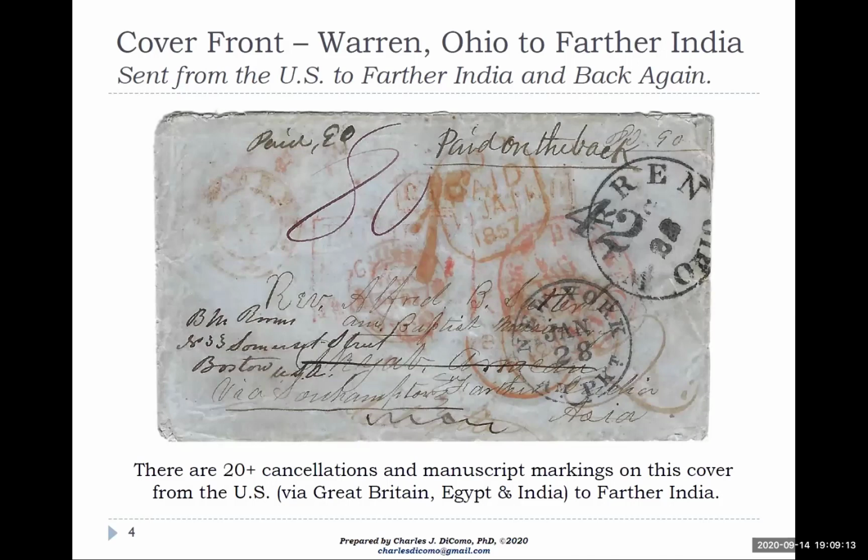Let's look at the front of the cover. And let's start. There are over 20 cancels and manuscript marks on this cover. You'll see a few black. Here's a black New York cancel. Here's a red cancel. Here's an orange cancel. Another double circle red. You'll even see some very faint cancels that I will show you we can uncover. There's a red rectangle here. There's a large red box here. And you'll see all the manuscript markings. Paid 90, paid on the back. 80 in magenta, paid 90. The address is buried in here, and you can see it if you look closely.